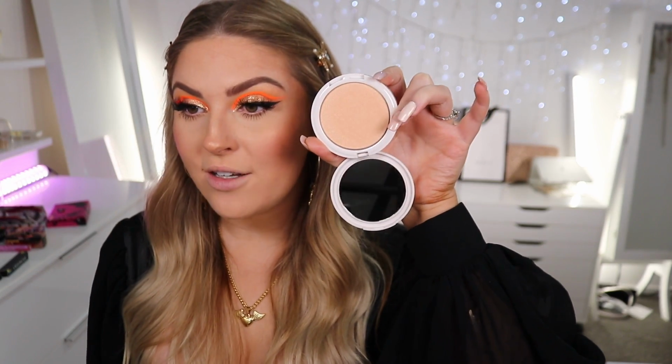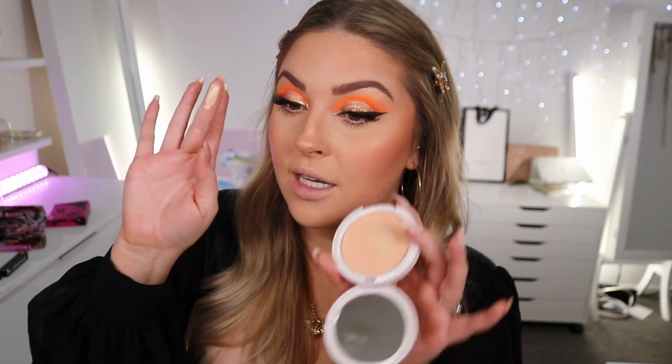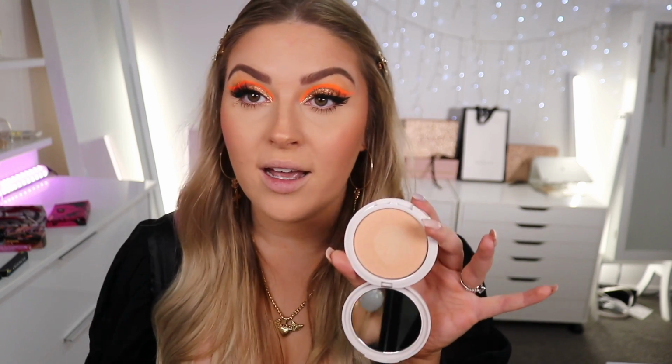This one I picked out because it just looks so pretty and a little bit different to what I have. It's a bit more peachy. Let's swatch on our finger. It's like super bright. Look at that. It's like a peachy champagne-y kind of nude color, so let's pop it on.